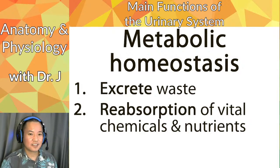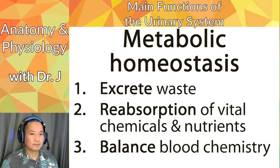So if you filtered all the chemicals in your blood through urine and didn't reabsorb them, then you would lose nutrients every time you urinate. And you do lose a limited amount, but you would lose a lot more if you didn't reabsorb them. But also balance blood chemistry.